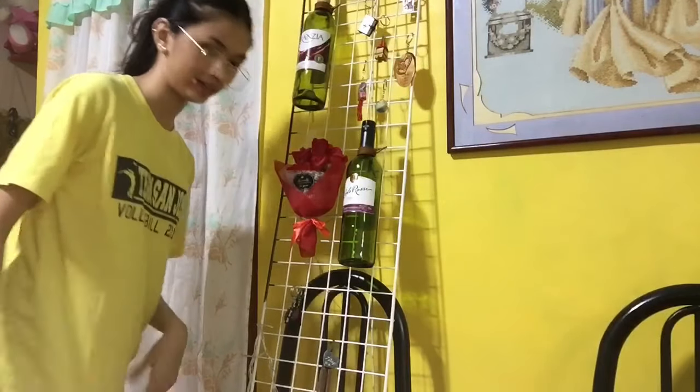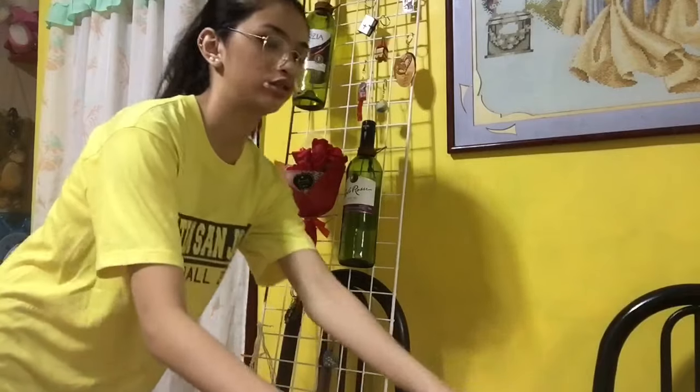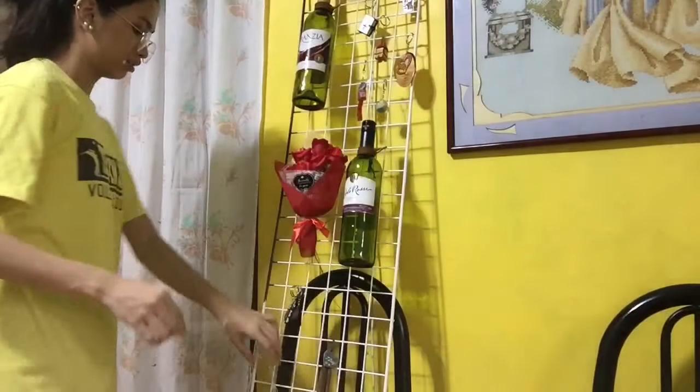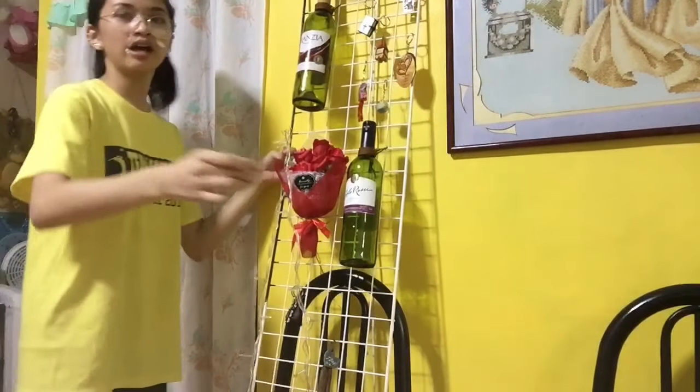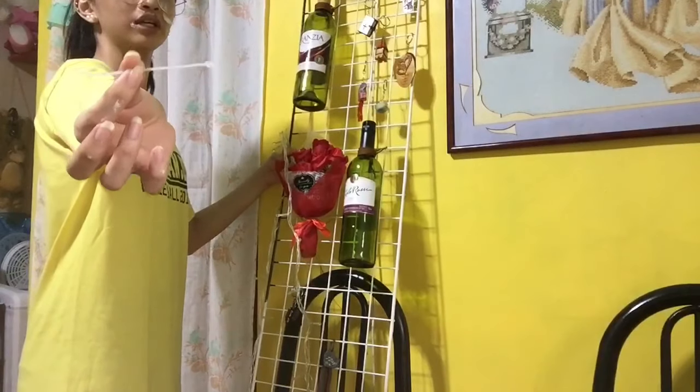Hi! I already changed again my clothes because I look so ugly pala dun sa posto dito. I look better naman. Diba? Okay, let's start. I'm inserting actually the lights na. I use this. I don't know what do you call this one, but I use this.